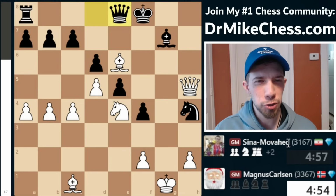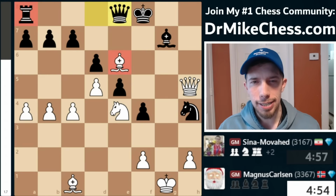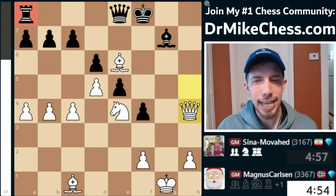He has the extra rook versus the extra bishop, and if black can get into an endgame, he will be completely winning. But Magnus here does not trade queens, and instead he simply takes on the h4 square. Queen takes h4, winning the piece. And now Magnus is the one up material with the ongoing attack. And of course, the rook on a8 continues to be completely out of the game.